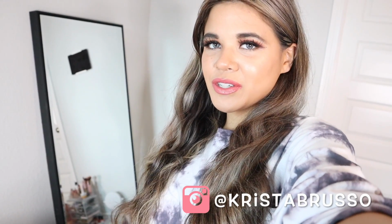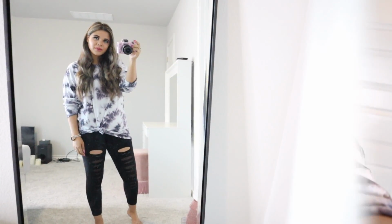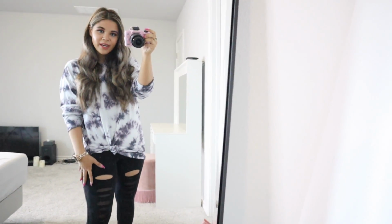But anyways, let me go ahead and show you guys my outfit, and then show you guys what I got for the vanity, and then I will finally show you guys my new vanity. It's raining outside, you guys, today. That is the reason why I decided to wear something cozy, because we are actually staying home today.